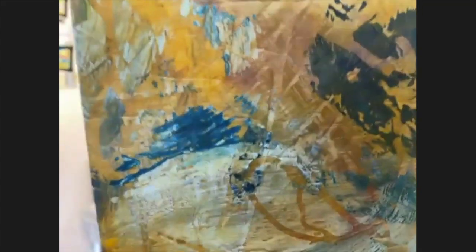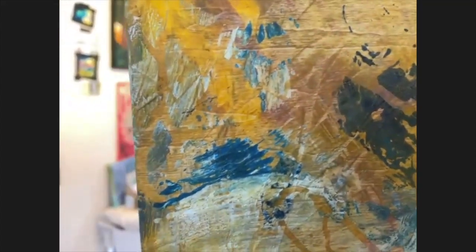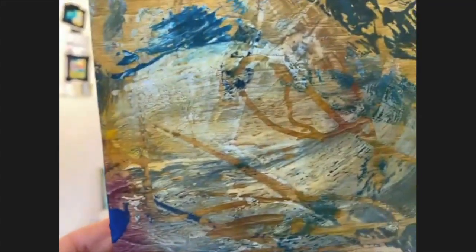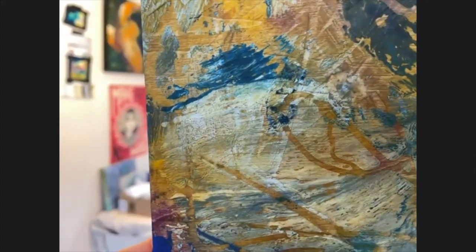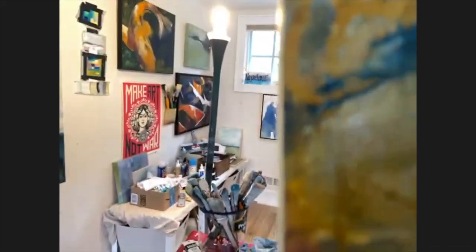This is a piece on wood. And I did some kind of abstract shapes on it and it was still wet. And I had some cellophane from a package that I crumpled up and I just put it on there. And when I pulled it off, it created all this cool texture, which was almost like a block print.